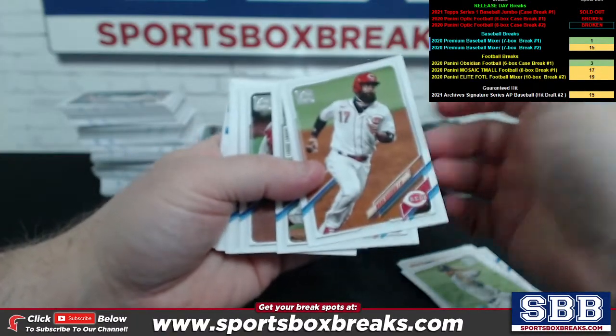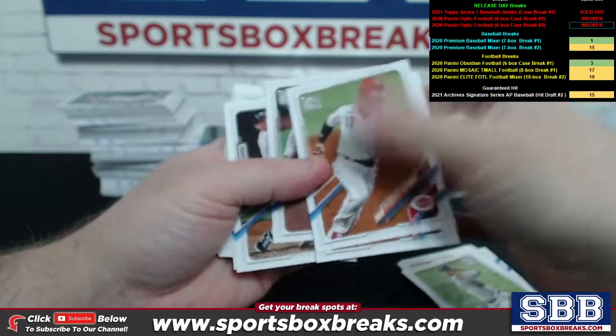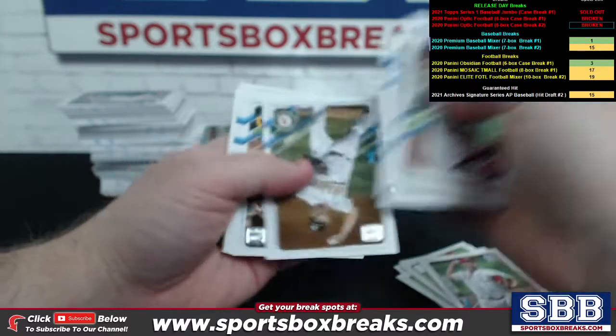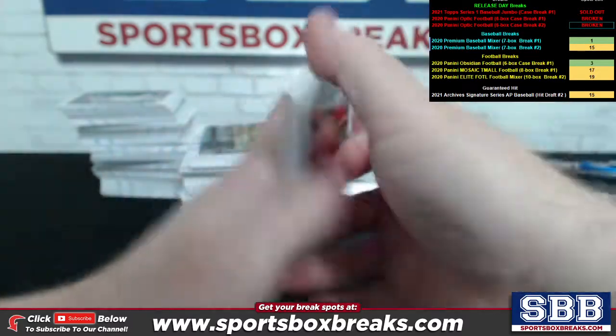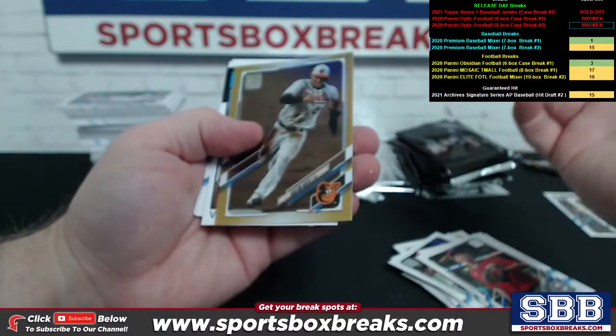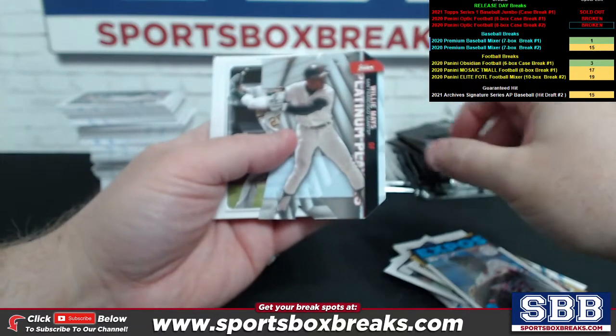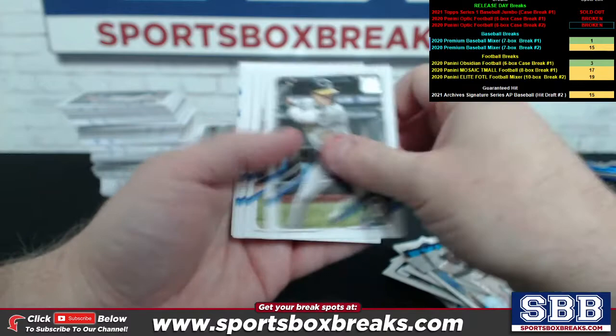It's quite the beard you got going on. Brian Goodwin. Austin Hayes. We got a Vladimir Guerrero, 35th. We got a Platinum Players of Willie Mays.